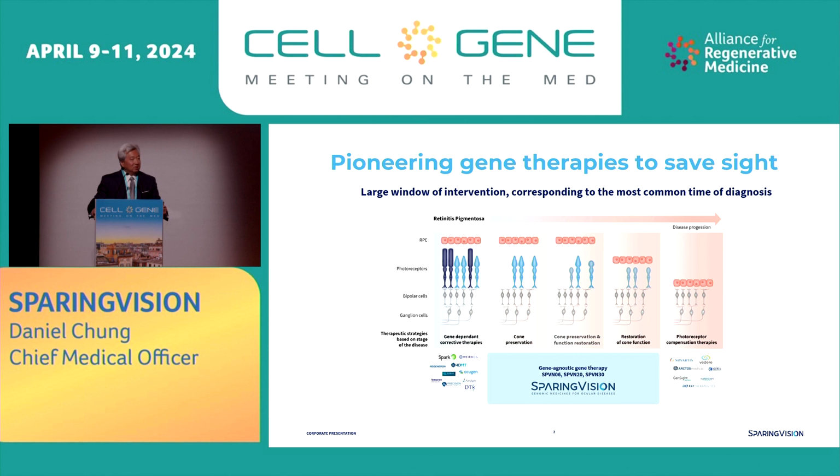So we look at gene-independent ways of trying to treat some of these diseases. And so for RP, you have two specific cells, light-sensing cells. I'm not going to give you a whole ophthalmology lesson right now, but just keep in mind the photoreceptors are the light-sensing cells.